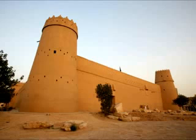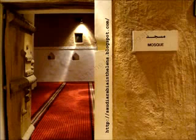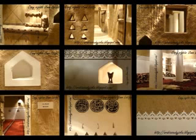It was here during the recapturing of Riyadh led by Ibn Saud, which occurred on 14 January 1902. This building was built around 1865 by the Prince of Riyadh, Abdurrahman ibn Sulaiman ibn Dhaban, and now it is used as a museum usually visited by tourists. And this is some of the pictures from inside.